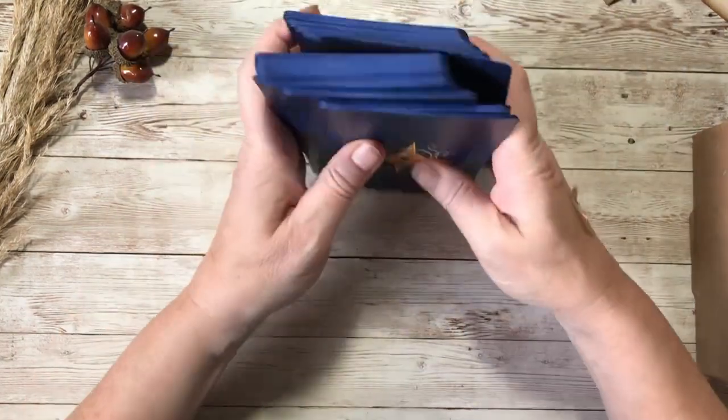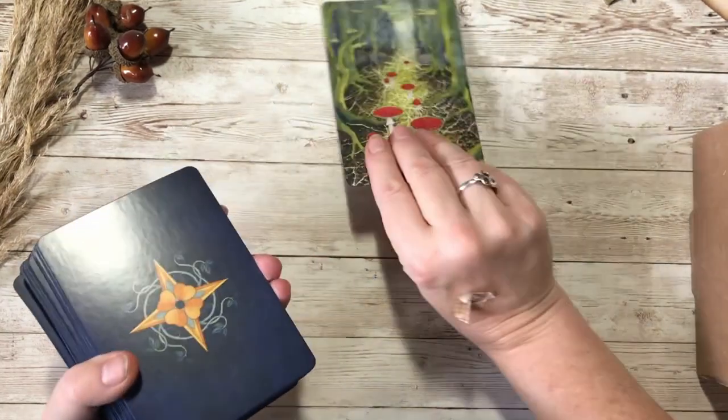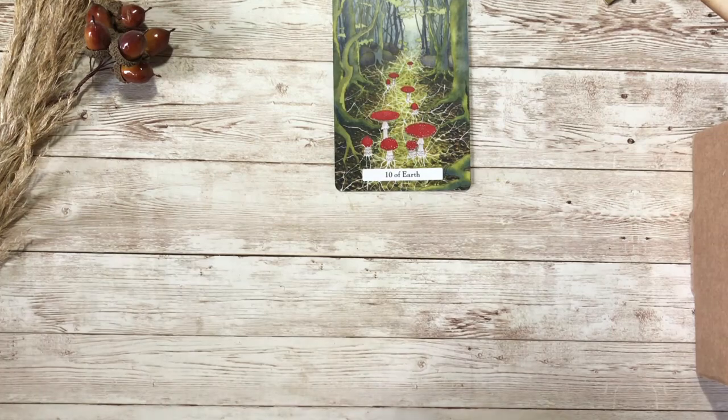So let's see what card we're going to get this week. And this is the Witch's Wisdom Tarot, and let's see what wisdom it has for us. And see, we have another one. Look, I was saying what an earthy deck it is, and we have the 10 of Earth. And look at that card, look at all those mushrooms.